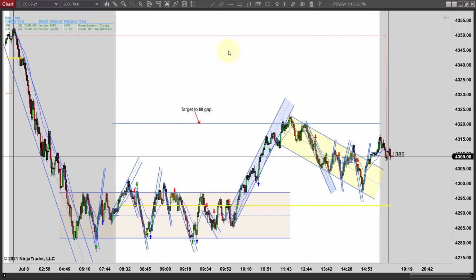Okay, here's our 2000 tick intraday chart. We had this huge sell-off during the overnight, and then we just went sideways here. Sometimes you'll get another leg down. This generally will give you a downward bias because we traded down into it.